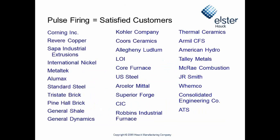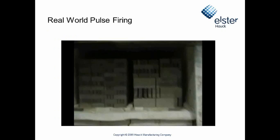We've applied this in many customers. This is a short list of some of our more well-known customers that have been turned on to the pulse firing methodology, and are really seeing dramatic improvements in their furnace operation and, in some cases, their furnace output.